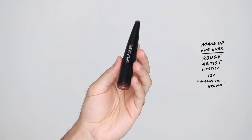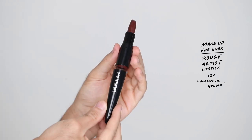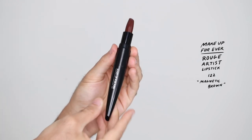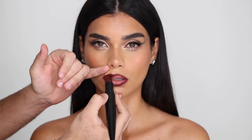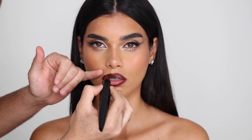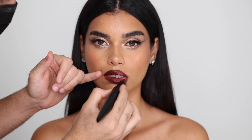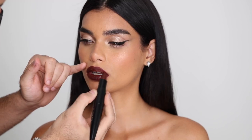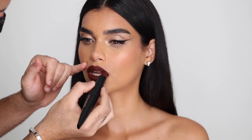And the lipstick that I decided to use is the Rouge Artist 122 Magnetic Brown. And I really wanted to do a color that was very rich, very dark, but very kind of intense in color. And fall is here, and I've been waiting to do a very dark lip. And this applies so beautifully. I really love the application of this lipstick because I can really get in there and get a very detailed and crisp application. And so easy.